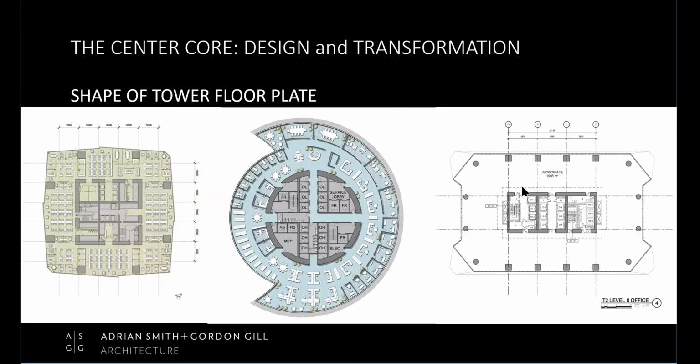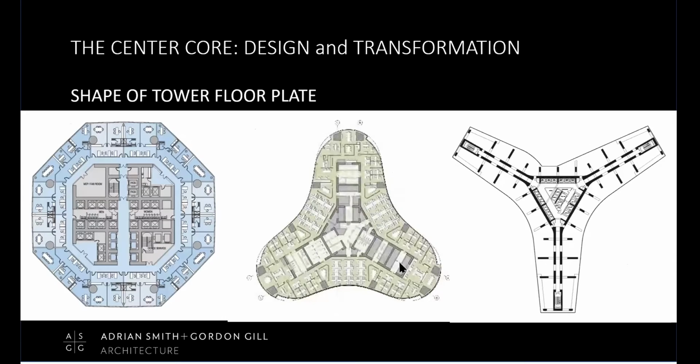what they're selling. The client, the core is kind of a necessary evil to the client because he doesn't make much money on the core, but he makes their money on what's around the core. So some examples, and of course we're going to talk about Jeddah Tower at the very end.